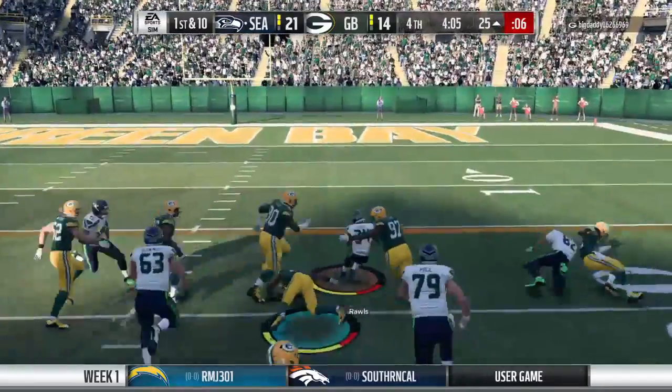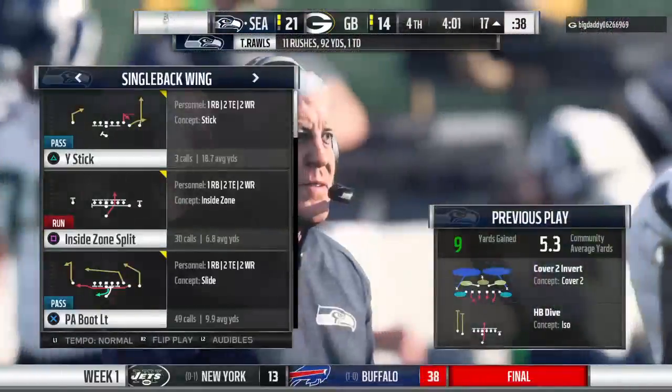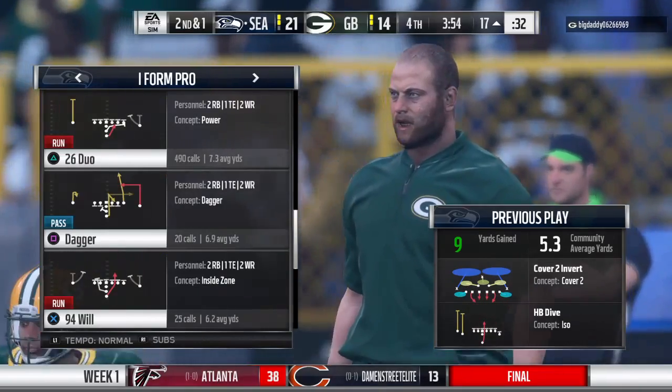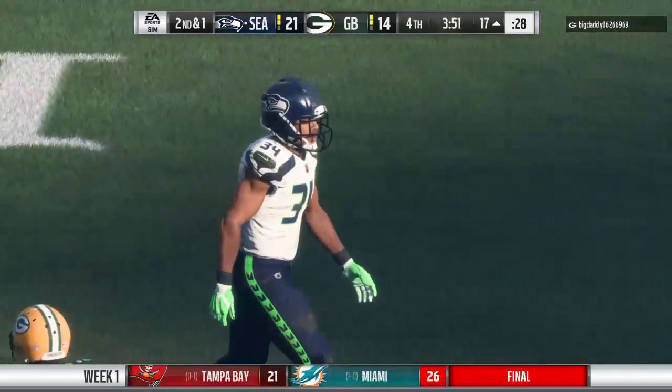Wilson going to give to Rawls. And he's going to take this down to about the 17. 9 yards is the pickup there, and they'll have a 2nd and 1. Able to stay in bounds, so the clock keeps rolling. And this defense right now backed up in the red zone. Another touchdown, it's over. They've got to stand tall quickly.